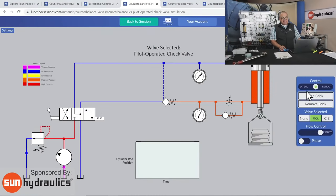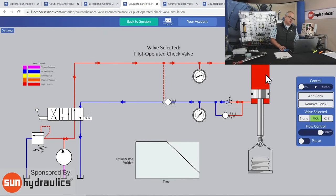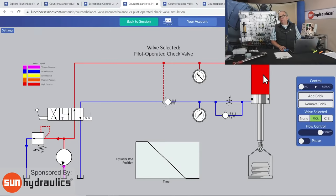But if we go into extend and oil starts to flow through that orifice, now there becomes a pressure drop and it gives us back pressure into the rod side of the cylinder, which transfers pressure to the top end of the piston, the blind side. That is maintaining pressure all the way along in the feed line of our hydraulics, and most importantly, pressure down that pilot line where that little piston I was showing you on the small camera earlier is, and it's keeping that check valve off the seat, right?